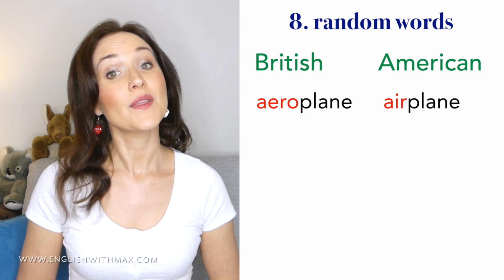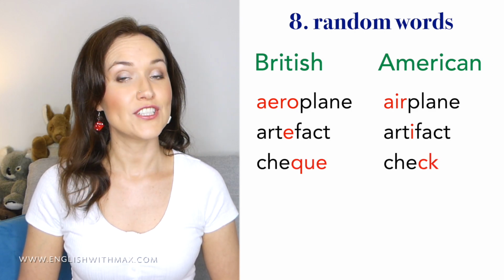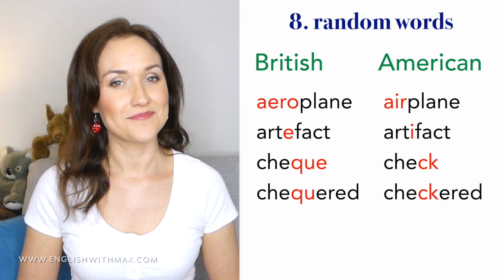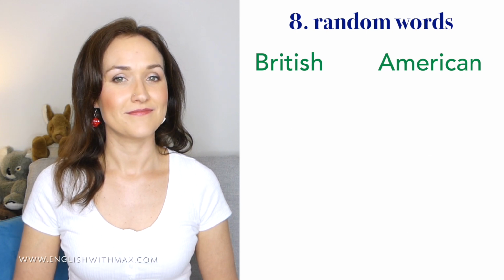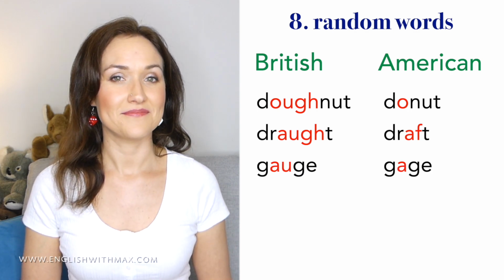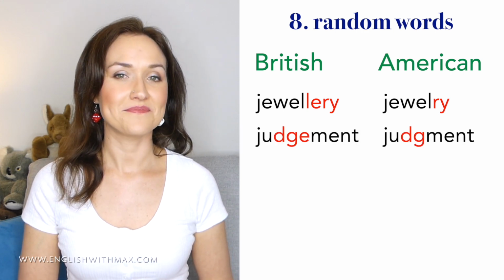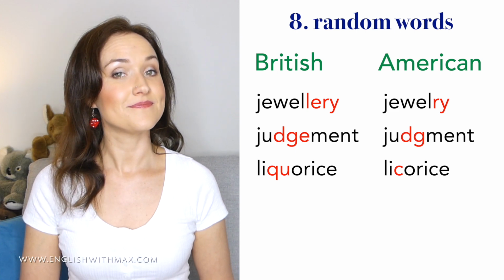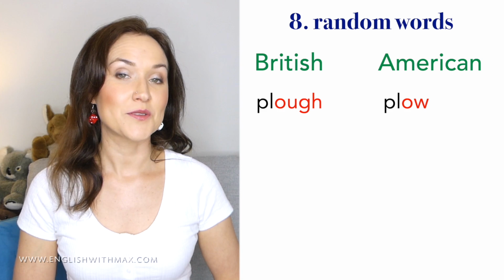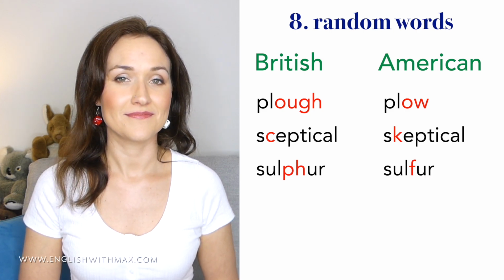And finally, let's look at some words that are different, but that don't follow some sort of rule. Aeroplane or airplane. Artifact, check, checkered, cozy, donut, draft, gauge, grey, jewelry, judgment, licorice, mold, plow, skeptical, sulfur, tire.